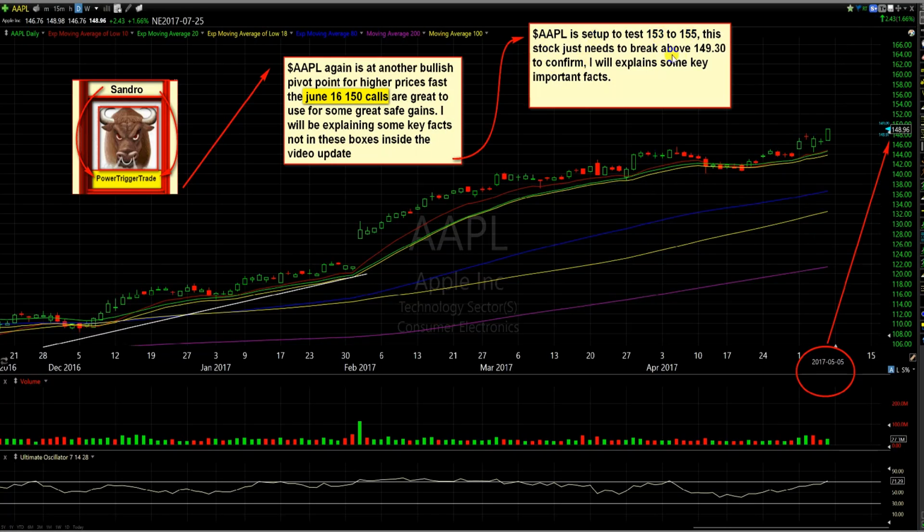Apple is set up to test 153 to 155. The stock just needs to break above 149.30 to confirm. That's it. No need of volume. Just simply follow through. Breaking above 149.30 would confirm my plan of testing 153 to 155. It's as simple as that.